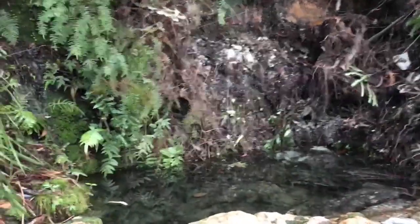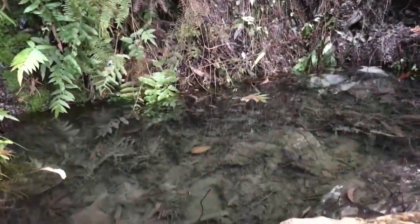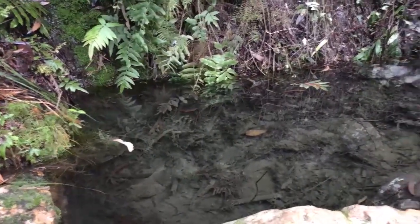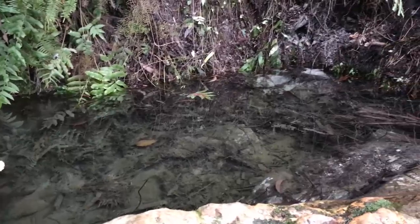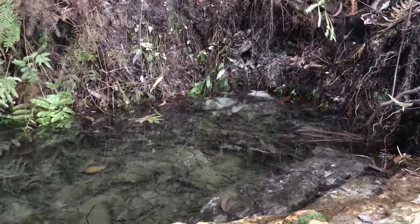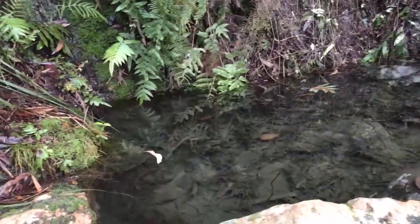The totem animal for this spring is the frog, and I've been told, though I haven't seen it myself, that if you look carefully you might be lucky enough to find the frog that's in the spring, and if you do, it's good luck. So today unfortunately I didn't see any frog, but it's just something to look out for when you're having a bit of fun when you're out here.